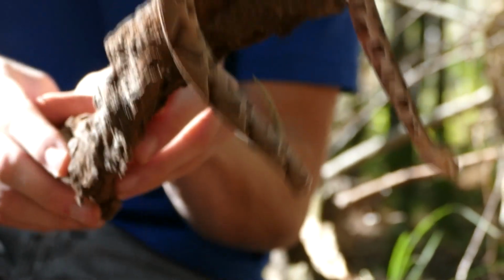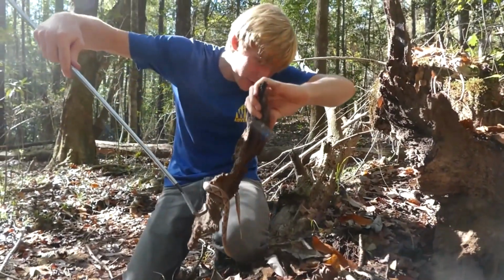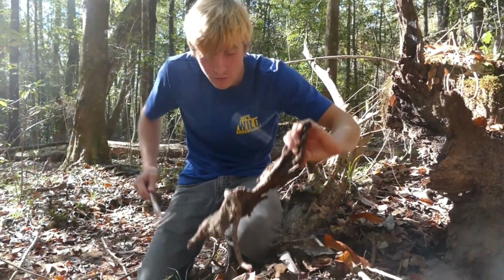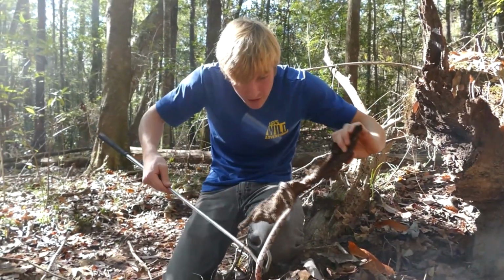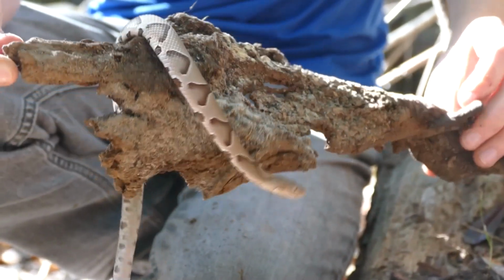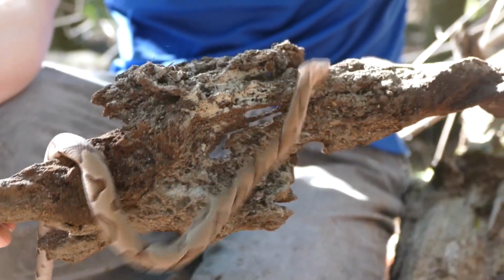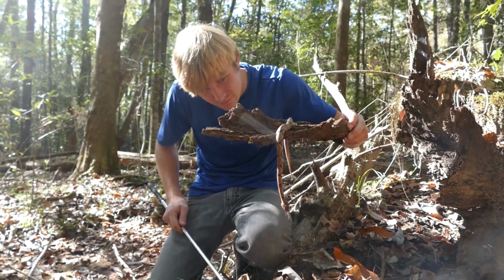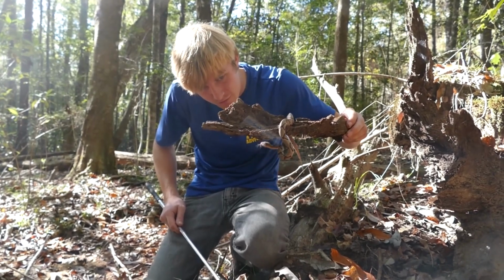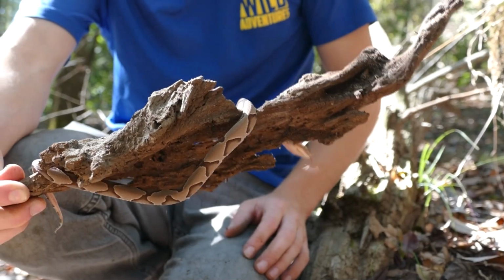He's not being aggressive in any sense of the word. I still don't want him near my fingers, but he's being so difficult. He won't stop moving. That other one was so nice and easy, and this guy just will not stop moving. You gonna stop? You gonna chill? Just chill. Just sit there. You good?